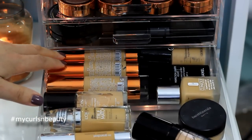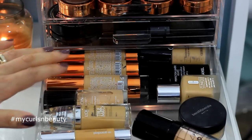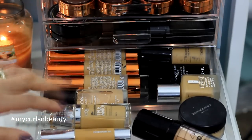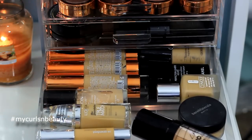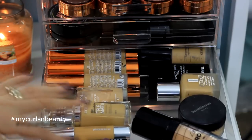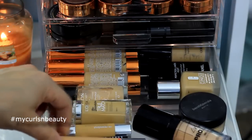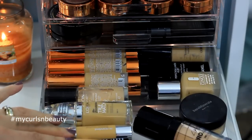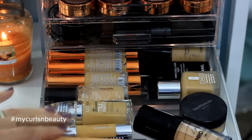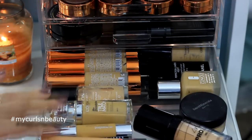So at the back, I have EX1 foundations, and I have my Revlon Color Stay, my L'Oreal True Match foundation. Over here, I have my Clinique stick foundation next to my Bobbi Brown stick foundation. These are my two favorite stick foundations ever. Then I have my Bourjois Air Matte foundation, which is awesome. It's one of the best drugstore foundations for oily skin. If you haven't tried it, please check my review.